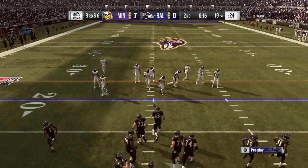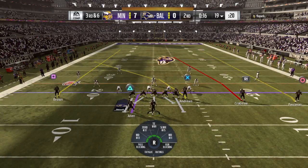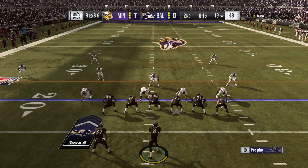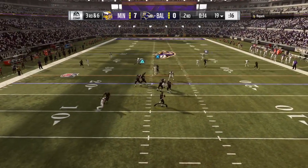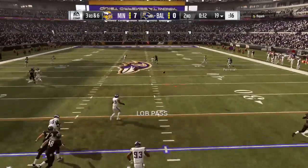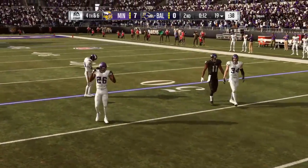Well, that's a tough, costly penalty because now it makes it 3rd and 6 after the false start. Now let's go to throw on 3rd down, Jackson. And that's going to be incomplete. 12 seconds left.